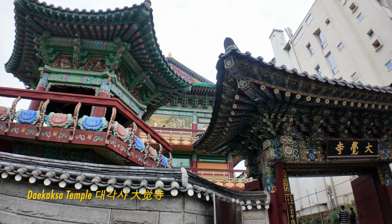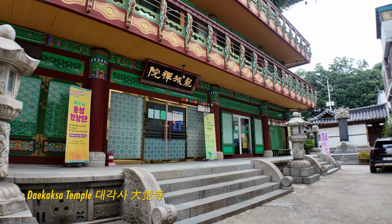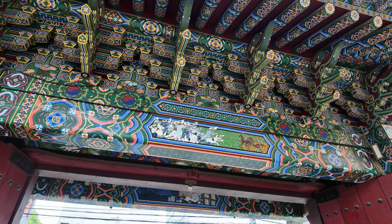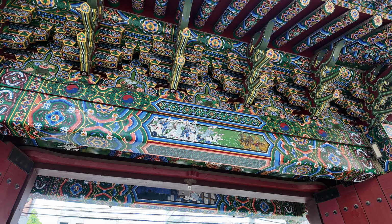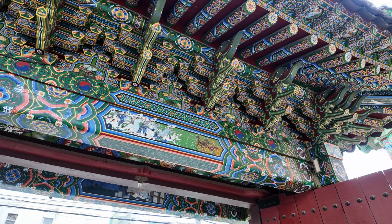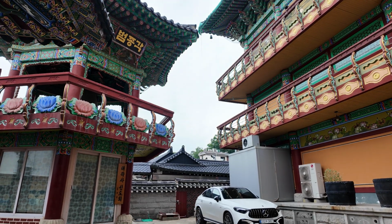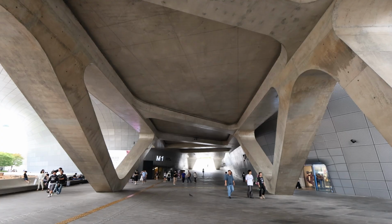Just a short walk from Changdeokgung is Dajueshi. On top of its gate, there's a panel that shows how Korean people fought against the Japanese invaders in history, a small but powerful reminder of Korea's resilience.